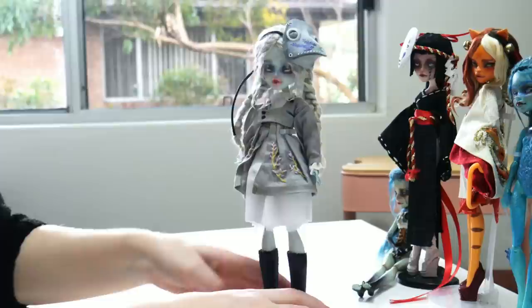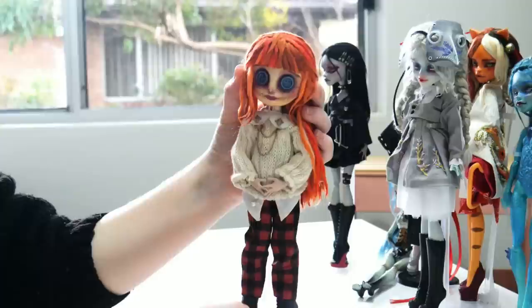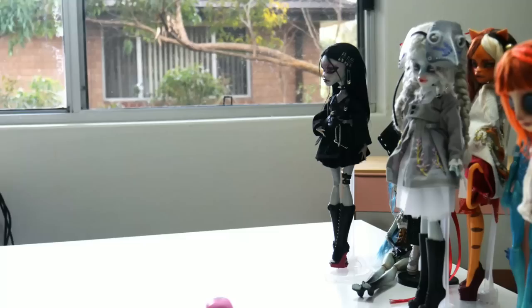I don't particularly like displaying all my customs at the same time because it just ends up looking cluttered and you don't really get to appreciate each doll as they are, in my opinion. I generally just go with my most recent creations or ones I'm particularly proud of and rotate from there.